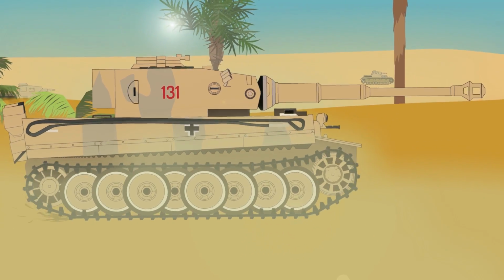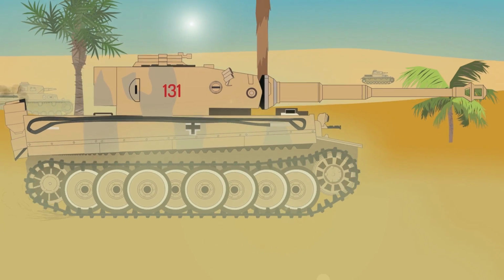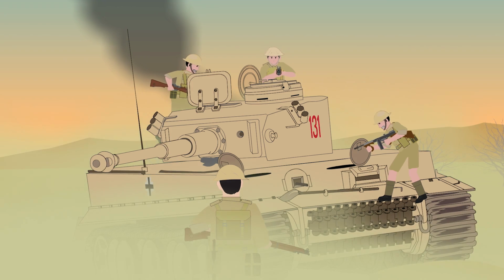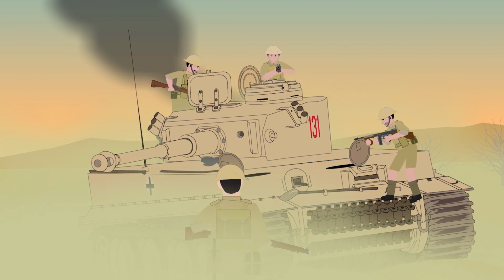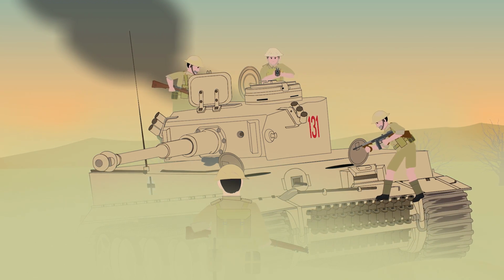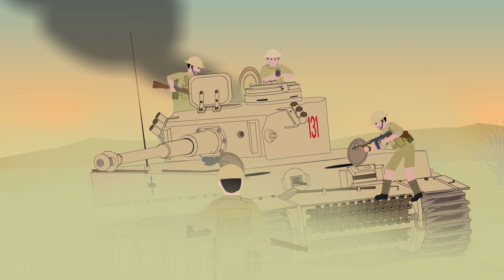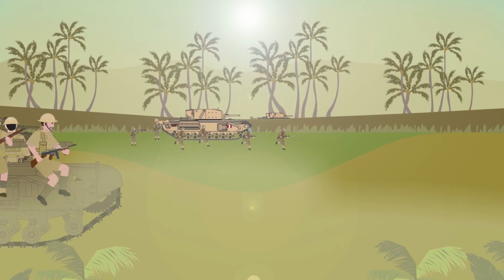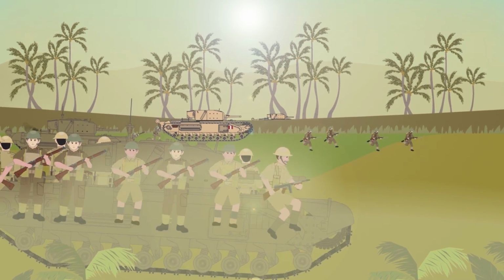Almost completely intact, it would end up in British hands. There's a small shroud of mystery on how this happened, as for 75 years it was believed that the tank was captured on the slopes of Jebel Jaffa, while it actually happened 10 miles northeast of there, on a smaller hill known as Point 174, also known as Girat el Atar.